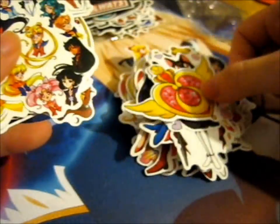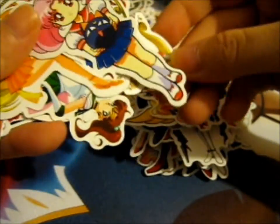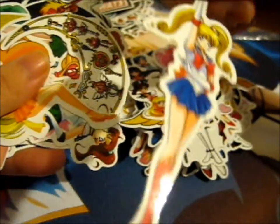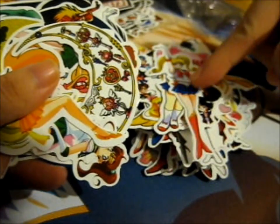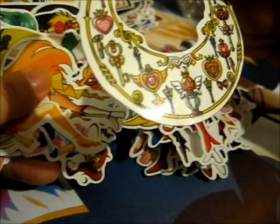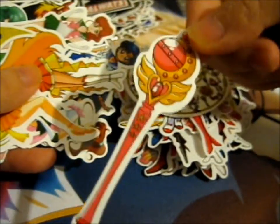Another transformation brooch. This is all of the Sailor Scouts and tuxedo mask. This is her, well, the hairstyle is the disguised, and she's a disguised pen. Actually, I think that might be Sailor Venus that's using the disguised pen there. Oh, we've got all the, I don't know if it's all, but loads of transformation brooches and sticks. That's cool. Heart Moon Rod.